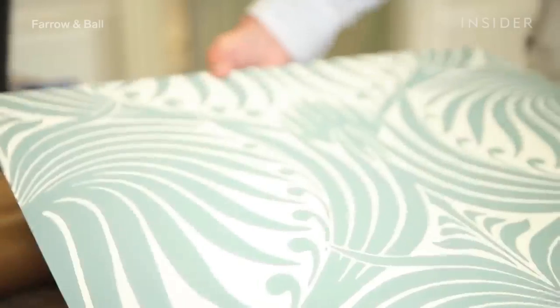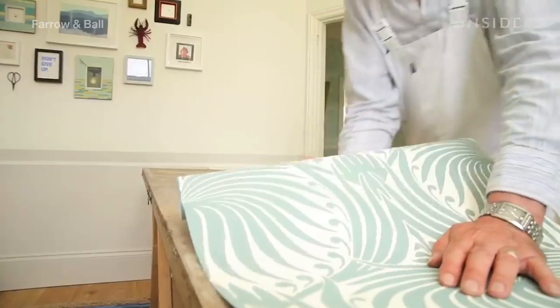If you've ever refurbished your house, you've most likely found yourself peeling away layers of old wallpaper. Which one would you go for next?